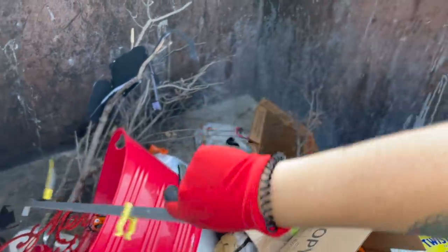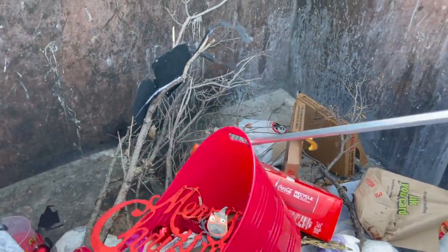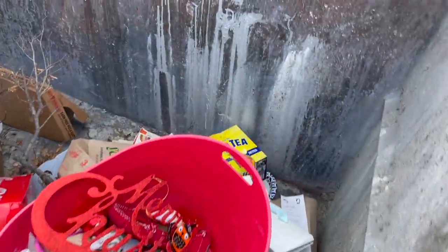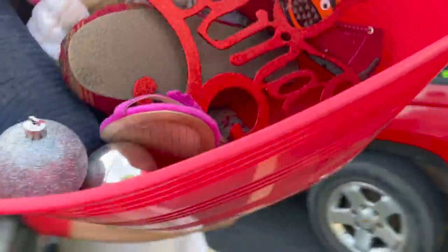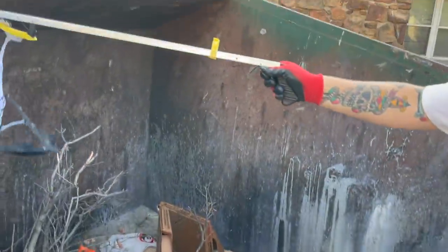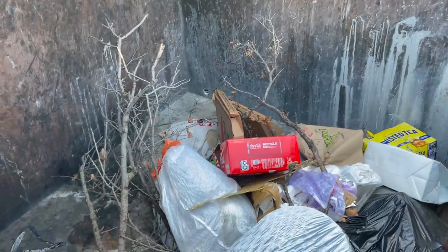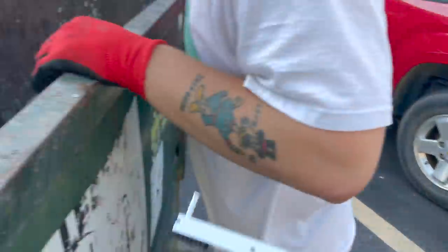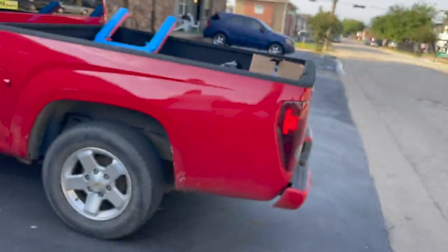I'll get the grabber. Oh, look, this is Christmas stuff. Right in this box. There. Actually, it looks like it's mostly shoes. Oh, there's the other shoe back there. Do you see that red moccasin one? Nice. Skeletons. Spooky, scary skeletons. Oh, there's a Santa. Oh, where? Oh, nice. Yeah, nice little bus. Alright.